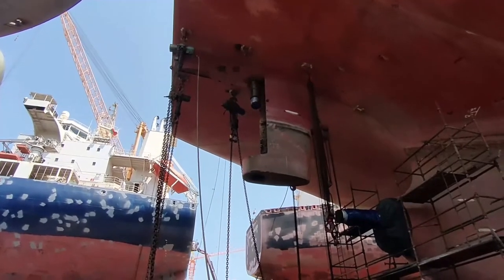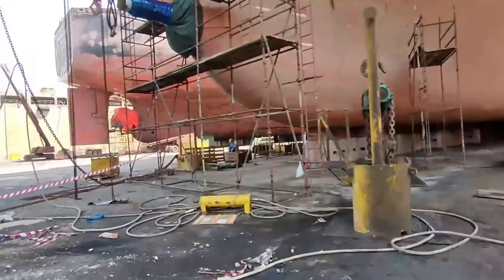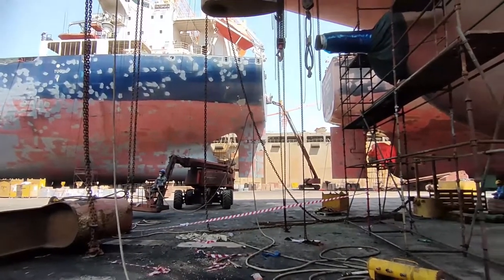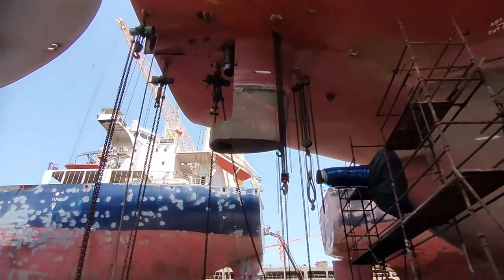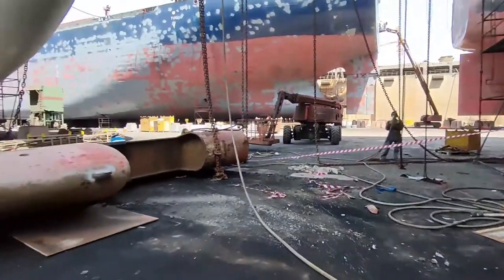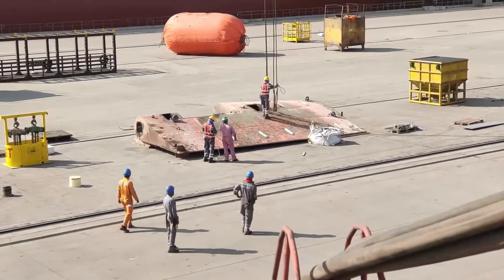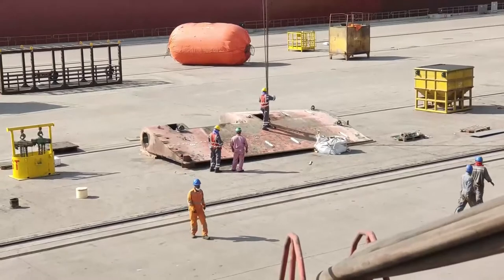As you can see now, both our rudder and propeller are out because both of them were damaged during the vessel transit in the Suez Canal when the Ever Given blocked the canal and we touched the ground. We were just next to a big container vessel following the Ever Given when the unexpected happened. The rudder will be brought to their workshop area for final repair.